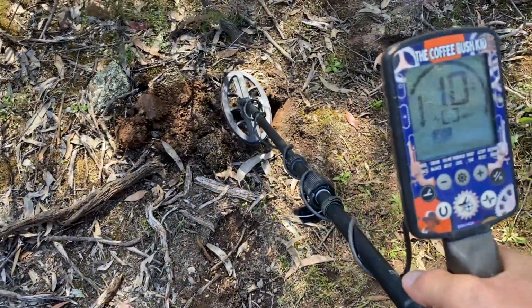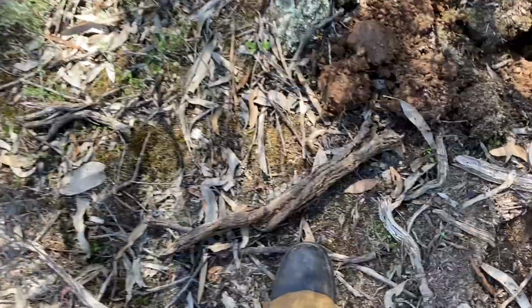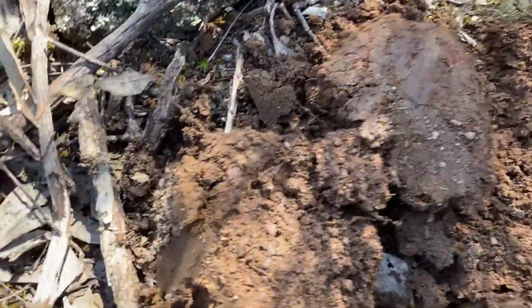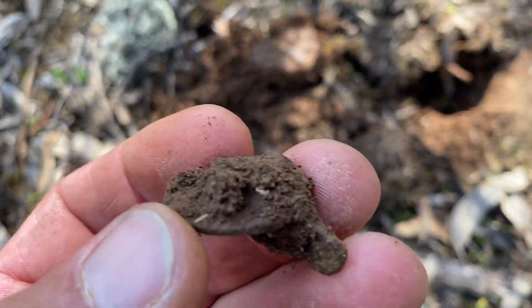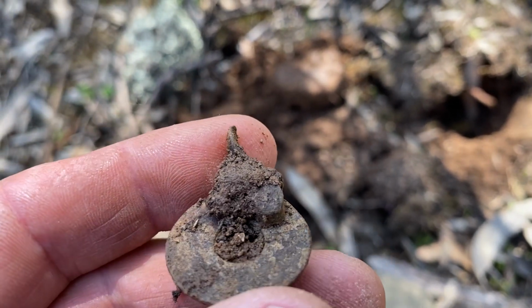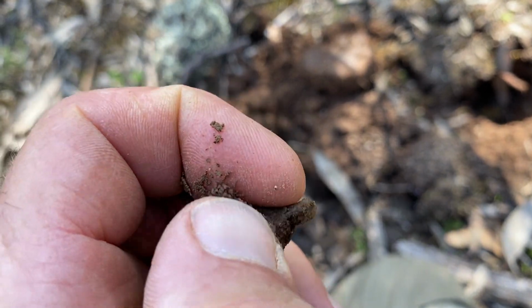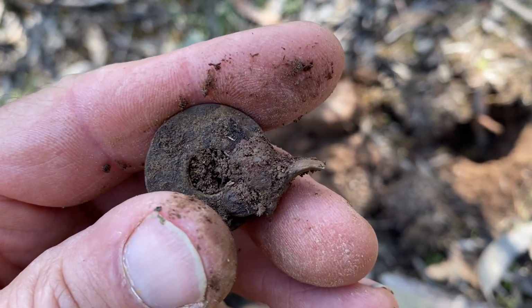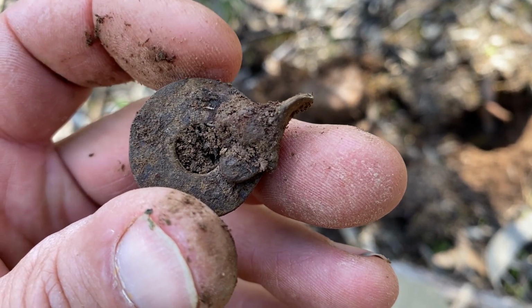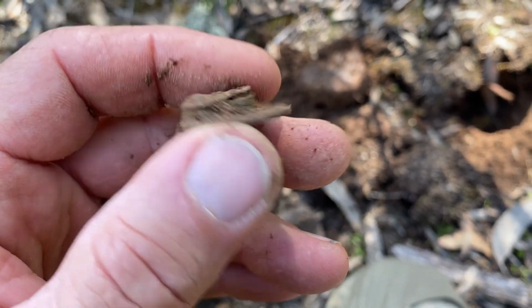Wow, I've got a nice little signal. It's under this clod. I've only just seen a little bit of it, which is just around there. Oh, I thought that was a coin. But I know exactly what that is. That is the top out of a powder flask. So it would have been out that way. That's the little thummy bit that you would open up the orifice for the grains of powder to scoot out. And this thing would flip out the way. There might be some markings on that.